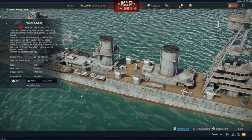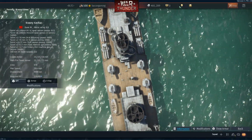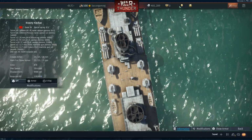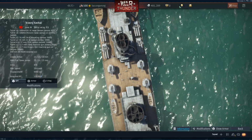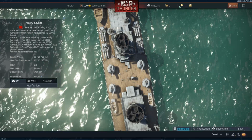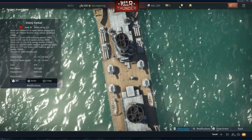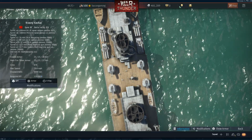Now you do then also have, I believe it is 12, yes, so you have 4 sets of 3 here, 2 sets on either side, but overall you have 12 450mm torpedoes, a crew of 878, a maximum speed of 28.6 miles per hour, and a displacement of 9,400 tons, which is pretty extreme.